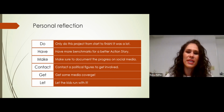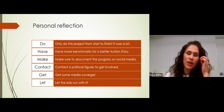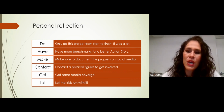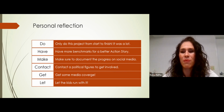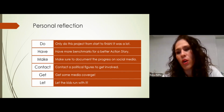The other thing that I learned is to have more benchmarks for a better action story. Another thing was make sure to document the progress on social media. And why I say this is because students got to win money at the end of this. I think had we documented our progress on social media, we probably would have won $1,000 instead of the $500, which was still amazing. All of the projects that were done in the classroom all won second place prize, but the first place prize was $1,000. To do that in the future, I think I'll just do more on social media.